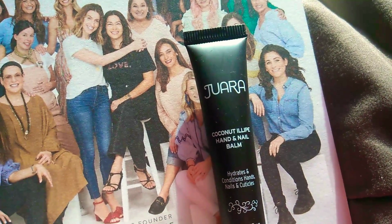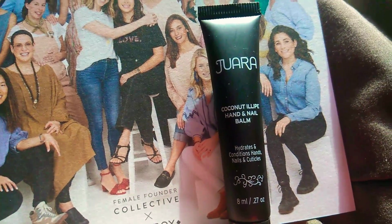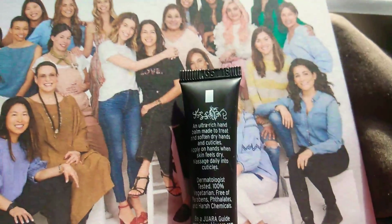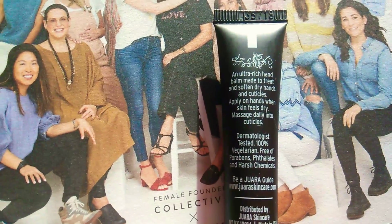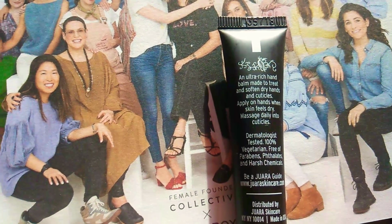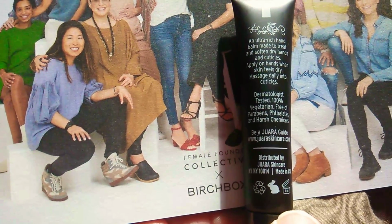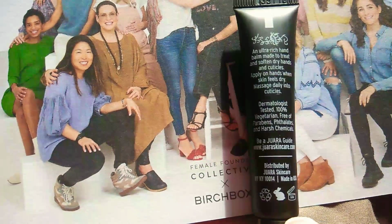The next item is this coconut hand and nail balm. Hydrate, condition your hands, nails, and cuticles. Right up my alley. Now there is 0.27 ounces. So again, guys, very small samples just to try out the product. On the back, an ultra-rich hand balm made to treat and soften your dry hands and cuticles. Apply on your hands when your skin feels dry. Massage daily onto your cuticles. Cool. It says dermatologist tested, 100% vegetarian, free of parabens, phosphates, and any harsh chemicals.